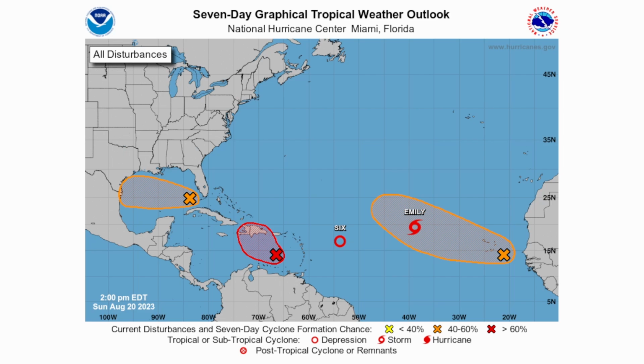Right now, we're looking at the 7-day graphical tropical weather look. We currently have Tropical Depression 6, which has maximum sustained winds of 35 miles per hour, a central pressure of 1008 millibars, located at 16.8 north, 53.7 west, and movement is west at 12 miles per hour. We also have Tropical Storm Emily, which currently has sustained winds of 50 miles per hour, a minimum central pressure of 1001 millibars, located at 19.5 north, 38.8 west, and movement is west-northwest at 10 miles per hour.